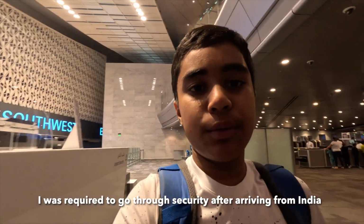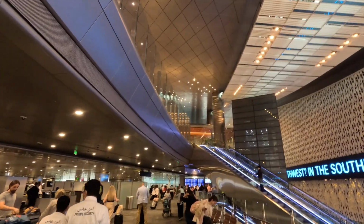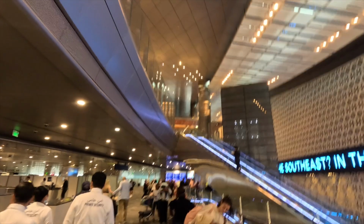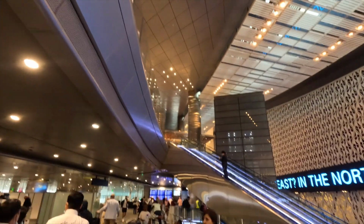Security was pretty quick, which I already went through. Now it's up to the Mourjan Business Class Lounge, which is located up there, as you can see. In my personal opinion, this is the best business class lounge in the world, and for someone who's only flown international first class once, this may very well be the best lounge I've so far been to.